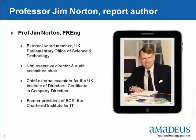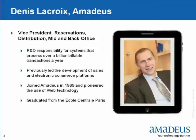Denny Lacroix is Vice President of Reservations, Distribution, Mid- and Back Office Systems at Amadeus, with responsibility for research and development for systems that process more than 1 billion transactions a year. His previous role at Amadeus is leading the development of sales and electronic commerce platforms. He joined Amadeus in 1989, and he pioneered the use of web technology there.